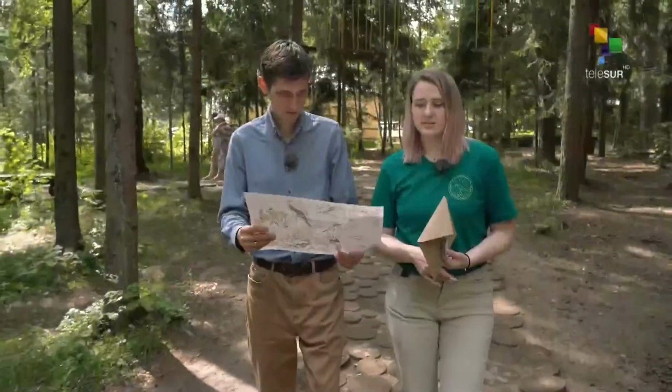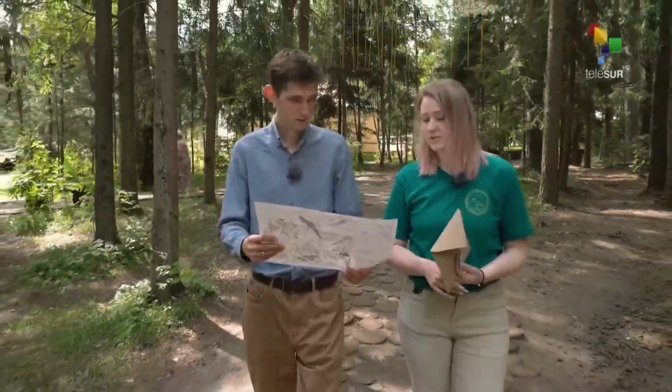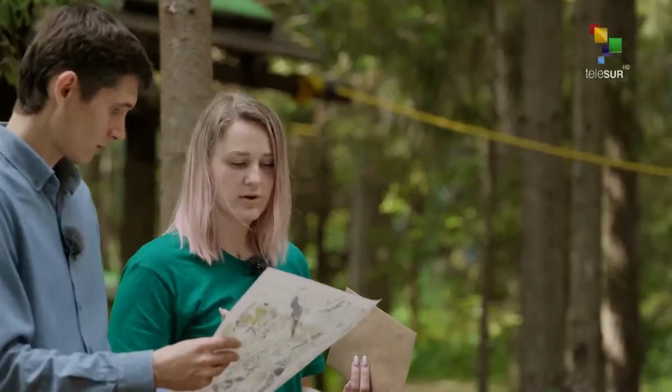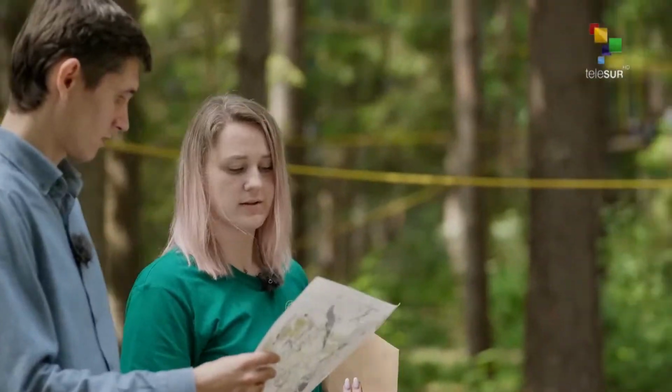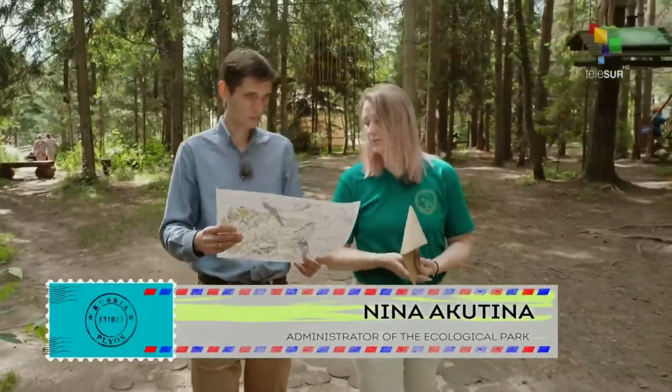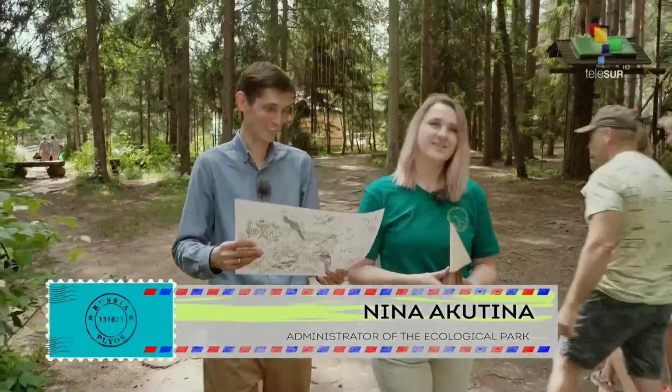Here we have green finches, robins, chaffinches, blue jays visit us often. There are many woodpeckers in the forest. And you can hear them when they peck. Yes, yes.